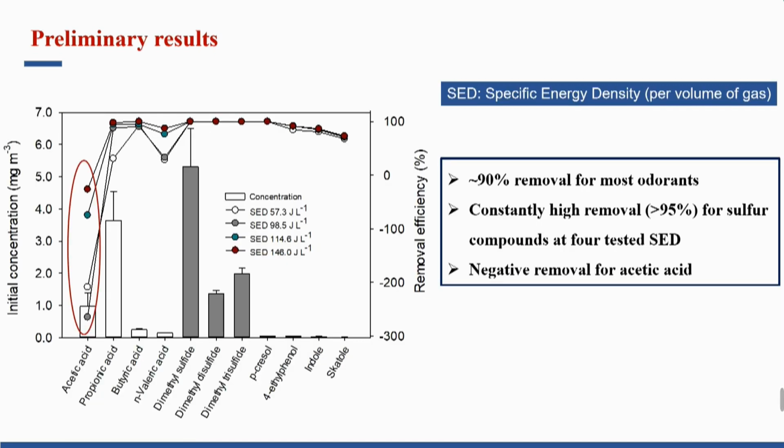Now I will show you some preliminary results. This figure shows the removal of different groups of livestock odorants, and names of chemical compounds are shown on the x-axis. The bar plots represent the initial concentrations, and lines with different colors of dots show the removal efficiency at different energy input, calculated as a specific energy density from 57 to 146. So this is the energy density per volume of gas.